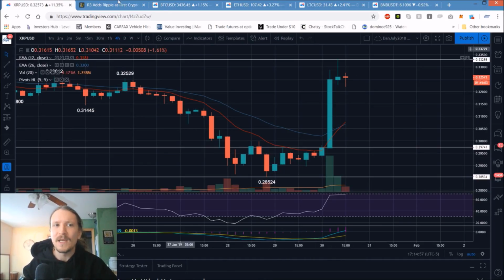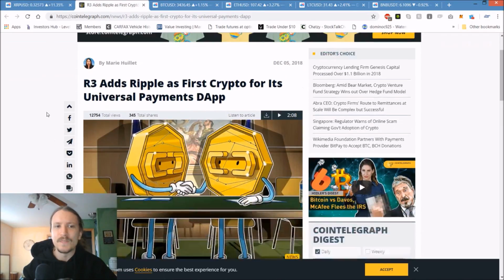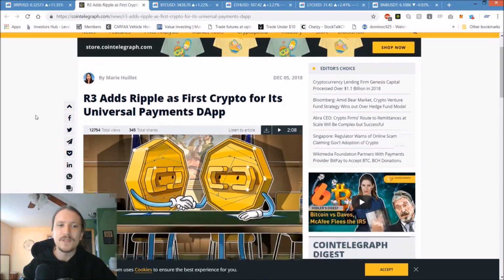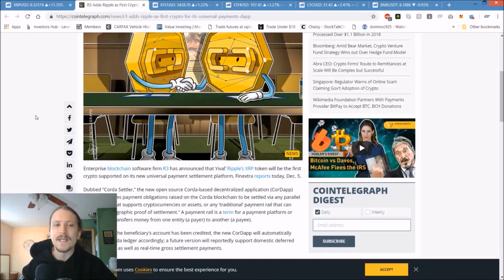But again, XRP the biggest, perhaps by this news, I assume this is it. R3 adds Ripple as first crypto for its universal payments DApp, and that's probably the reason we have bigger percent gains, more volume, and significant XRP strength today.